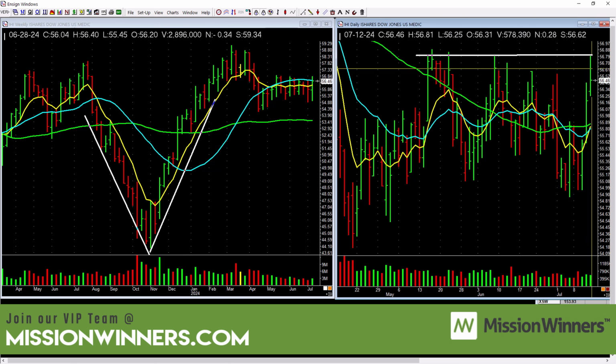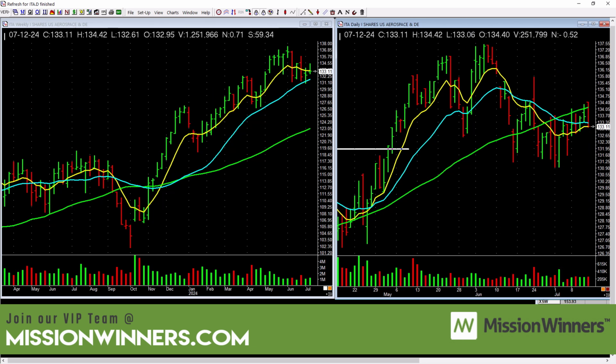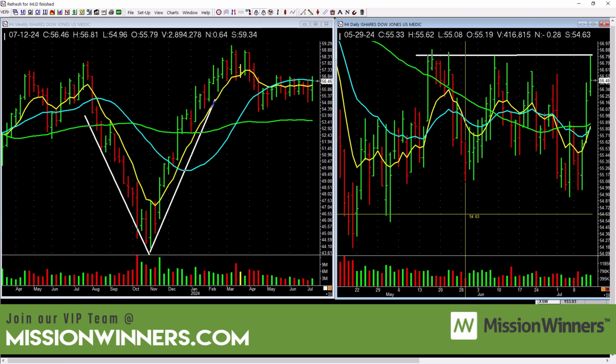Take out these tops. Notice this, it backed off a little bit off the highs on Friday, but you can see the base right there. What will it need to do? Push through these tops with volume. And I'll take it a step further. You could punch up IHI top 10 holdings, and you may find a candidate in there for buying. That's what we do in Mission Winners, systemization, and it works. We key on strength. Aerospace and defense is lagging. Look at this. Oh, that closed up, green bar on Friday.